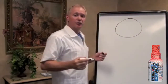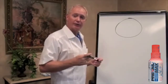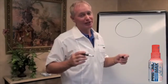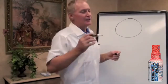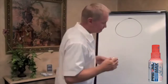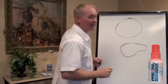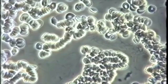Simple, isn't it? Just a circle. That's a healthy red blood cell right there. When you're looking at that under a microscope, that's a healthy red blood cell. Now, unfortunately, and here's where it comes into play that affects each and every one of us, every one of us, these red blood cells aren't always healthy looking like that. 9 times out of 10, they're going to end up looking something like that. The next thing you know, instead of having these nice, healthy, round blood cells, what you got here are these red blood cells that start to look like this.